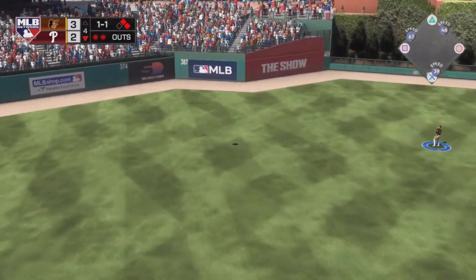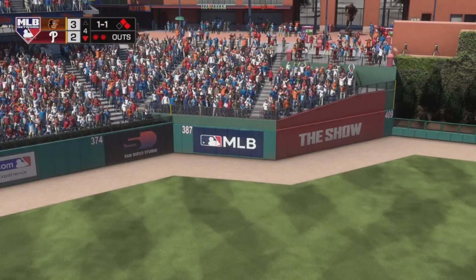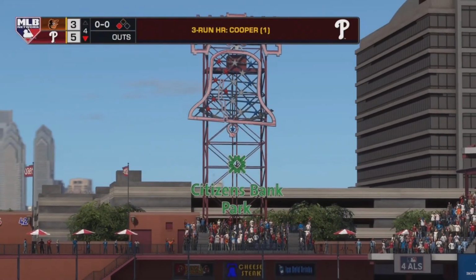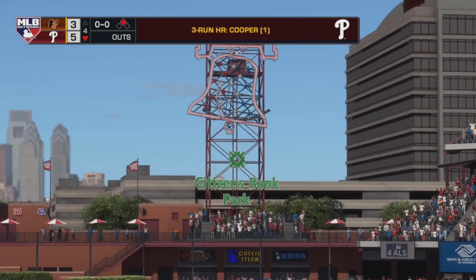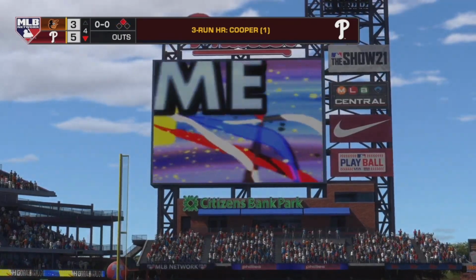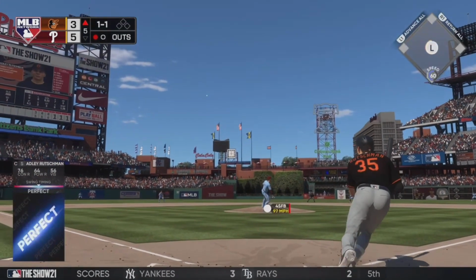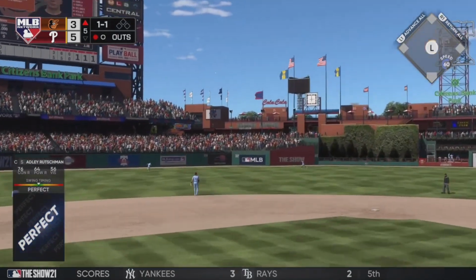Of all the people to have this at-bat and capitalize, it's Garrett Cooper. 3-run home run in the left center field. What has happened? The Phillies offense has exploded here in the 4th inning, and Philadelphia is now all of a sudden up by 2. It's now 5-3. But Baltimore is not going to quit as we open up the 5th inning.